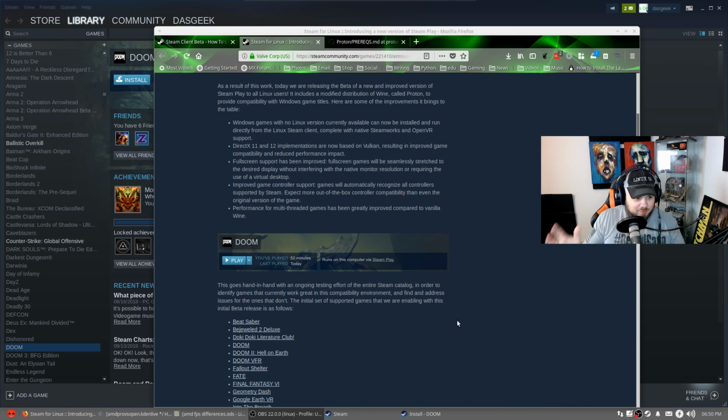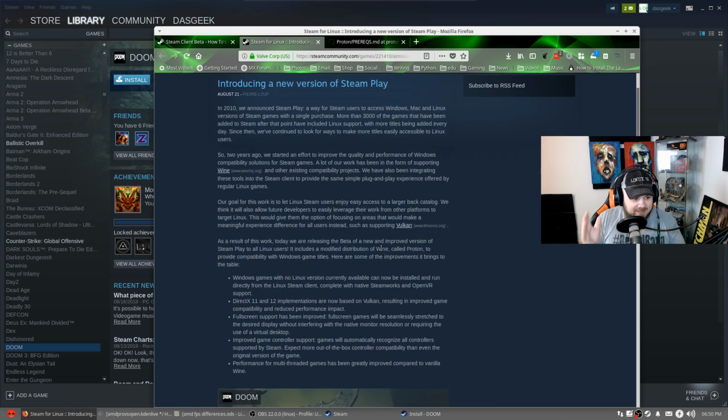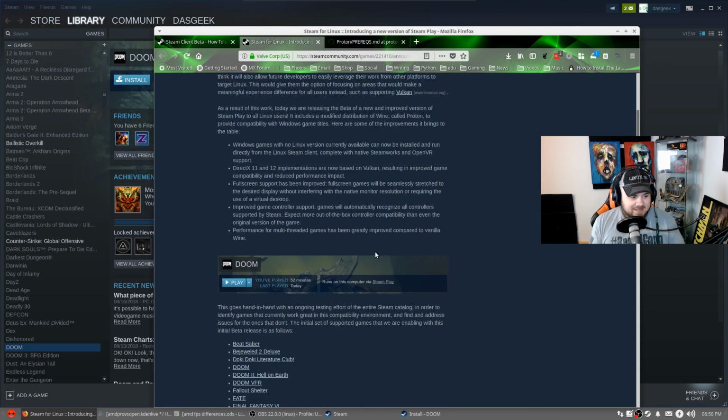Basically, here's what we know so far in reading this. There is a new version of Steam Play. This new version of Steam Play is a collaboration between Codeweavers, Wine, and Steam to be able to play Windows games within Linux. And they are beta testing this right now.